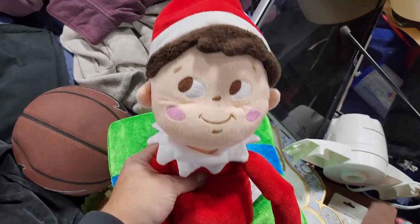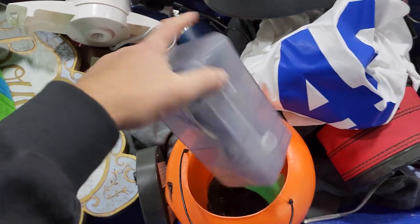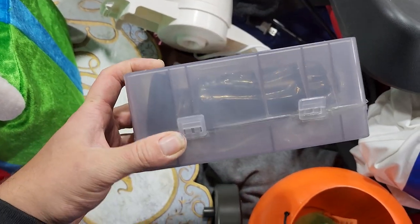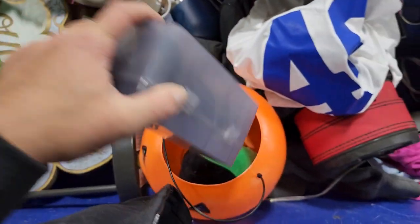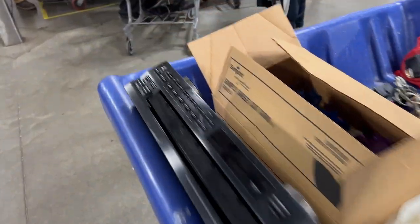Well, this is really cool. I just walked over here and saw this elf, and he's sitting on a present. So I'm going to show this to Robin and see if it's something she might like. And then I also just found this telephoto camcorder lens, so I'm gonna look into that too. I see John just up ahead. Let's see what he's getting into over here.